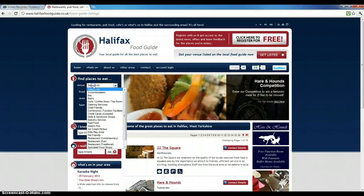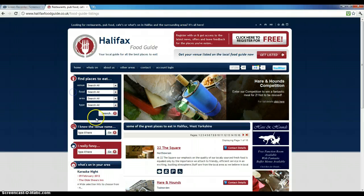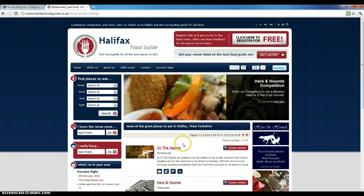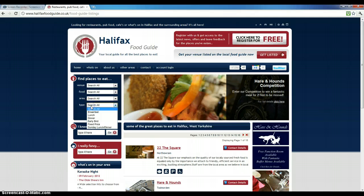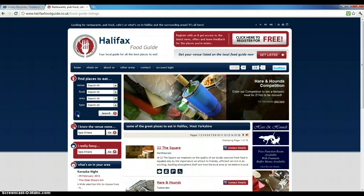In addition to that, I can be more specific. So if I want to just specifically look for a gastropub, for the sake of argument, I can just select gastropub from the menu type and search. If I know what food I want, so let's say I know that I want fish and seafood, I can select that food type from the list and it'll bring back places that do that. In terms of area, I can search for particular areas within that particular food guide itself. And then I can also look for different menu types. So if I just want an early bird, I can select early bird, and that's all I'll see, people who have an early bird offer on.